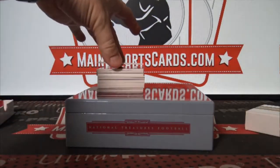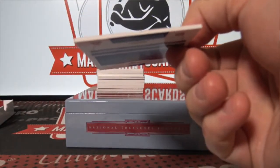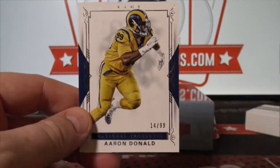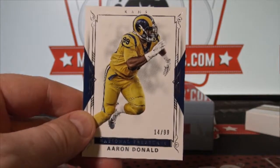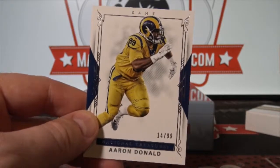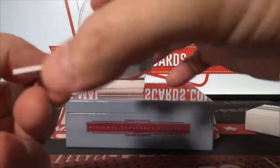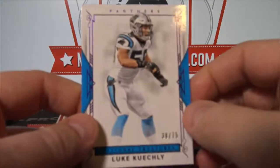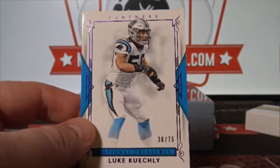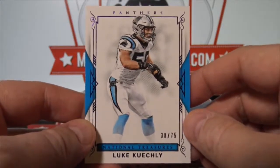All right, first one. Aaron Donald, 14 of 99. 14 is Russell GR. Next one, Luke Kuechly. 38 of 75. Sean M.O.